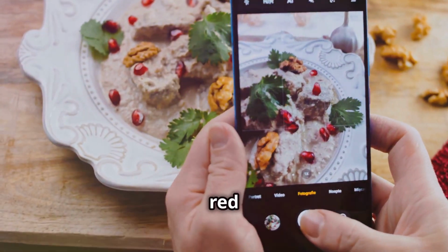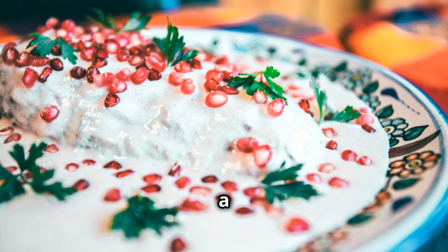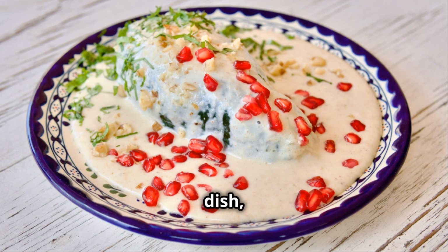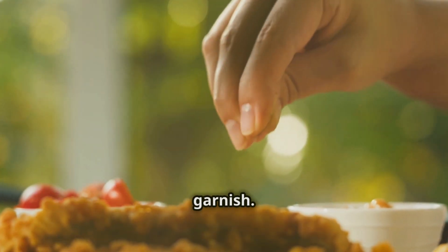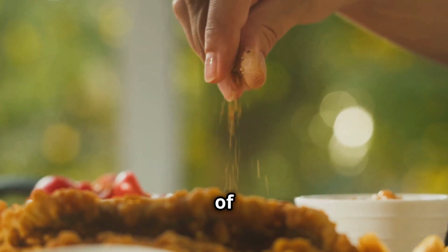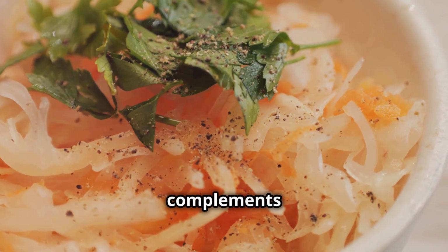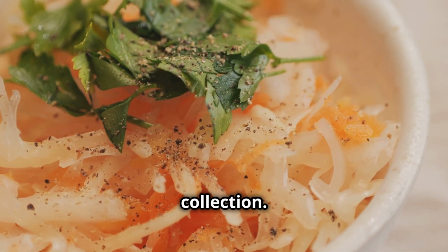The contrast of the red sumac against the natural colors of your ingredients creates a feast for the eyes, whether you're preparing a casual meal or a gourmet dish. This spice can add that extra touch of elegance. You can use sumac as a garnish. Its versatility means it can be sprinkled on a wide range of dishes, from appetizers to main courses. The tangy flavor of sumac complements both savory and sweet dishes, making it a must-have in your spice collection.